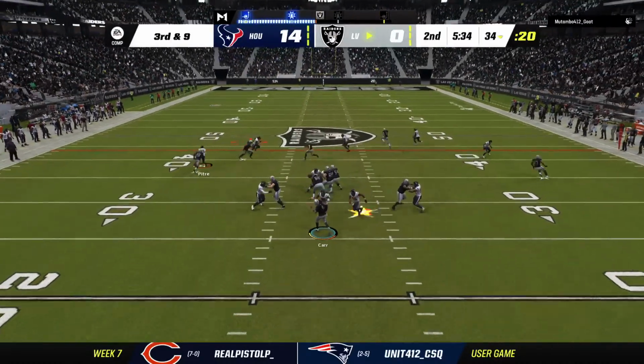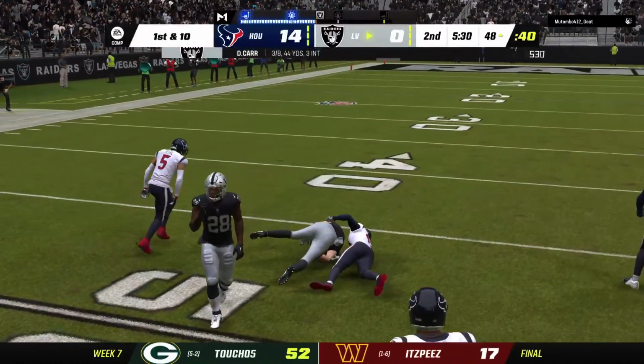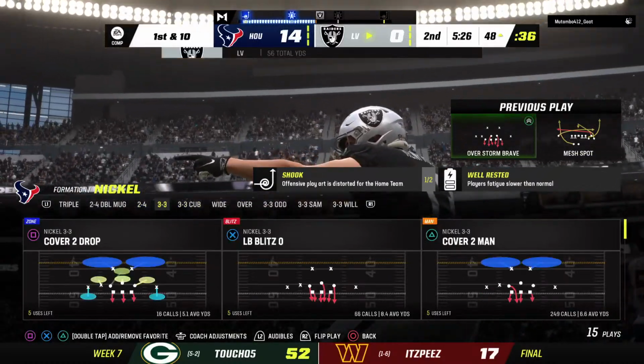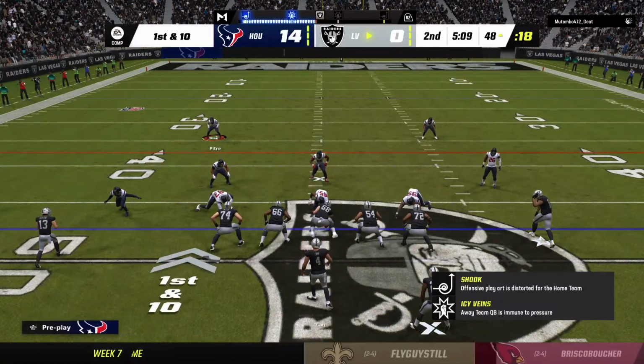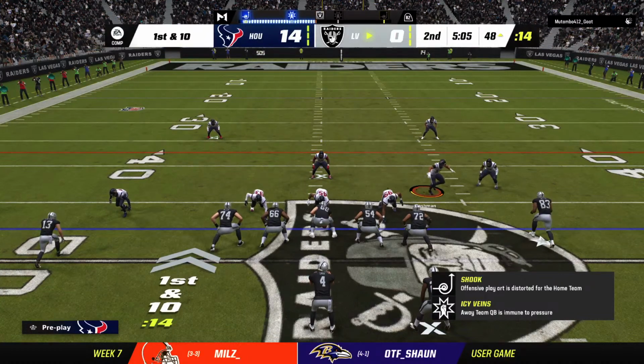Throwing his Carr on 3rd down. Catch is made by Hunter Renfrow. And he is going to have the Raiders 1st down as they're able to get the 3rd down conversion. Yeah, these are the types of plays they're going to need to hit on if they're going to get back into this game. It hasn't been the greatest of first halves, but this is a nice throw here on 3rd down, and they keep the drive going.